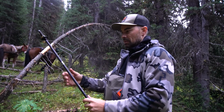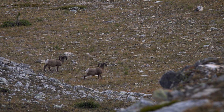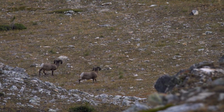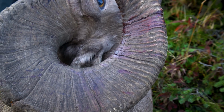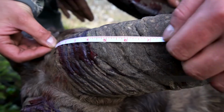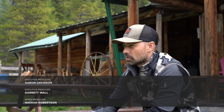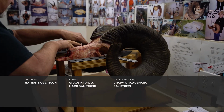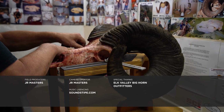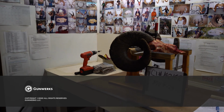You know, my expectations are always more about having a good experience and getting the most out of the adventure. Never been a trophy hunter. I mean, it's icing on the cake to be able to take something of this magnitude. I don't think it's really sunk in yet. I mean, you look at those horns and they're incredible. Bighorn sheep are incredible to begin with, but to take one of that caliber is once in a lifetime.